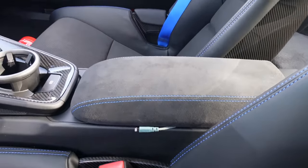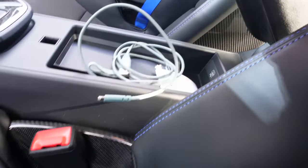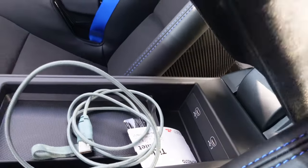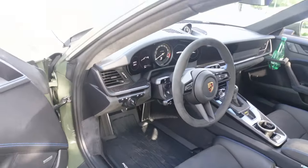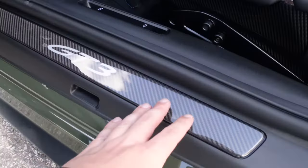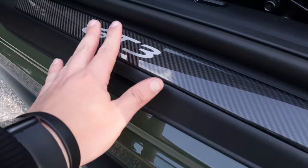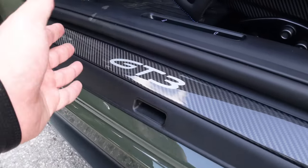But another disadvantage, obviously times are changing. When you open the compartment here, you no longer have a regular USB. You only have USB-C, which kind of sucks because most people just have the USB cable, so now you're going to go out and buy a new one. This one has the carbon door sills, unfortunately not illuminated, but how often are you really going to look at it anyway, only when the door is open.